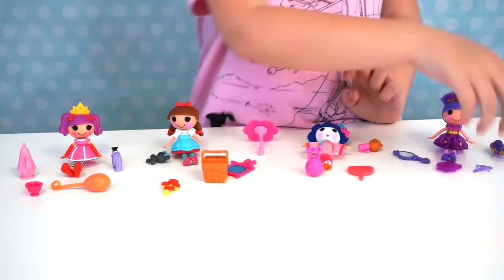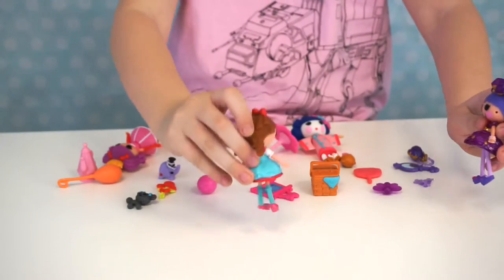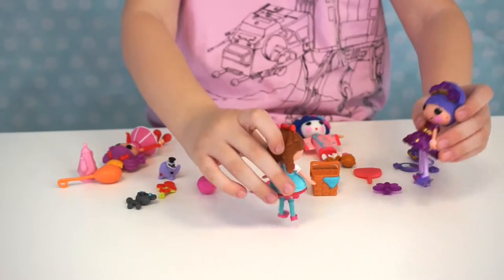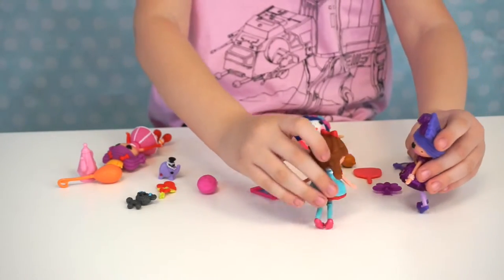I like this one because I like the earrings you can put on them for real. Really dance.